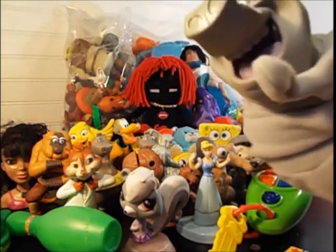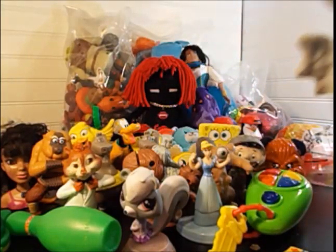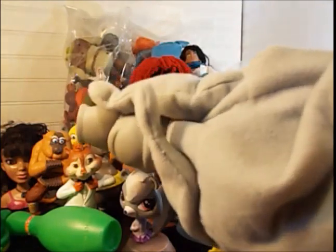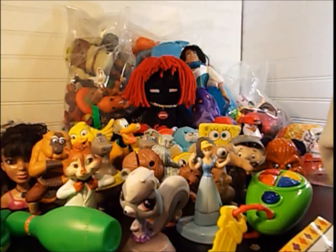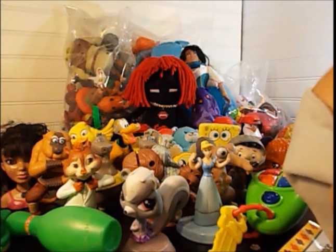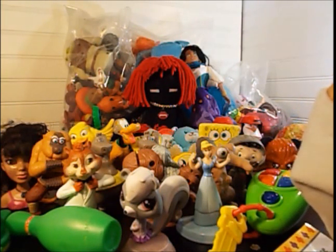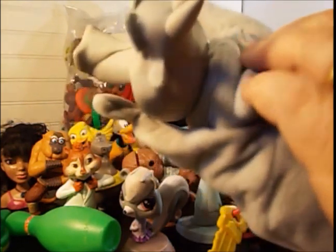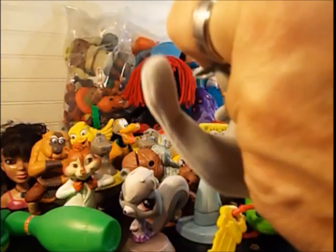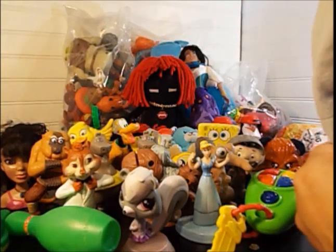And this one. Hand puppet. I think he was supposed to squeak or squawk or something, but aha, there's a tag. No date. Just says Burger King Corp Disney made in China. See, this is one of the gargoyles. I love him. He is too cool.